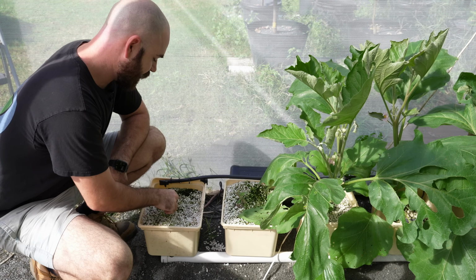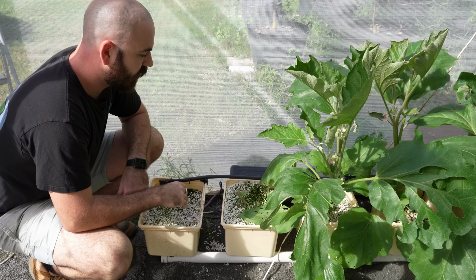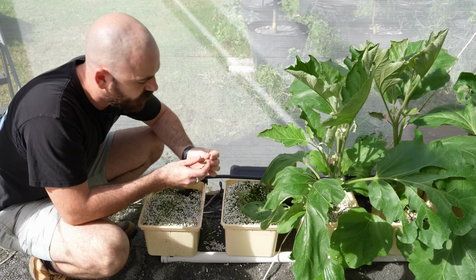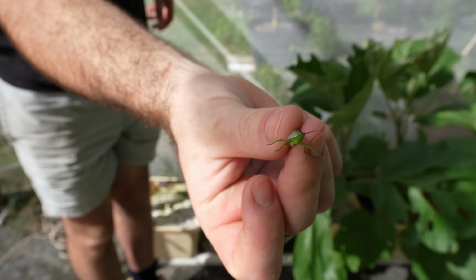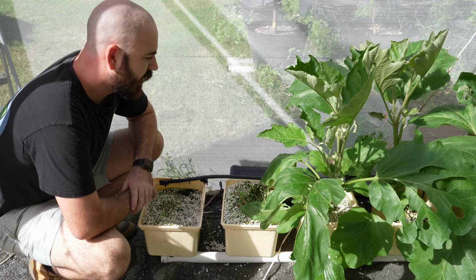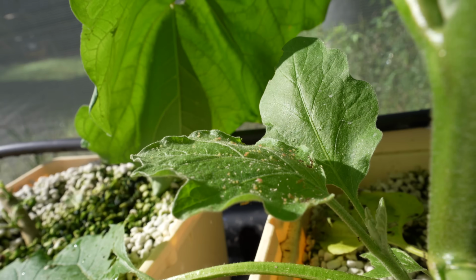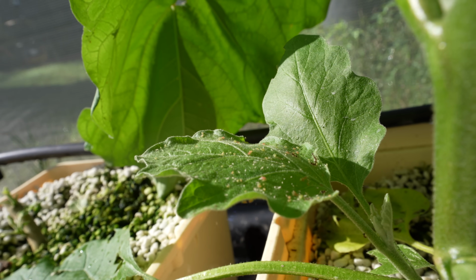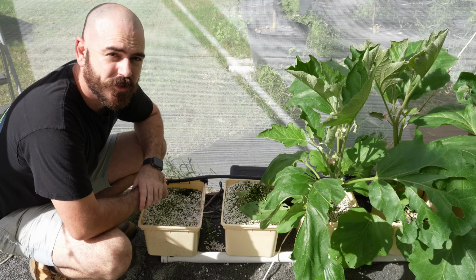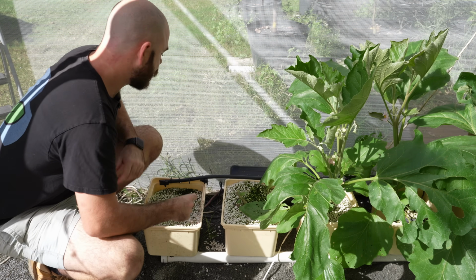You can see here I've actually cut off these two eggplants, and that is because I've had a massive aphid problem. I've just noticed a bloody grasshopper, little bugger. And that aphid problem has been because the ants have actually been importing the aphids into the greenhouse again. So I'm not sure how to get around this problem. I might have to treat the outside of the greenhouse with a barrier, but I'll show you.